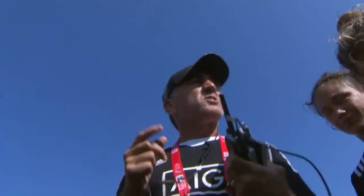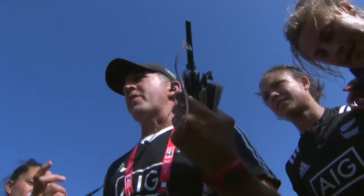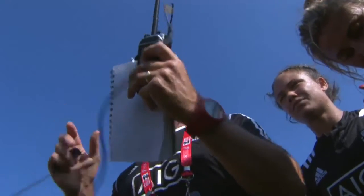Girls, stay on your feet, make the tackles. If your body shape is different on the post, they'll go through your heart. So send them a message, pop up, get on your feet, and come up and stay connected. Okay? Now tackle accuracy.